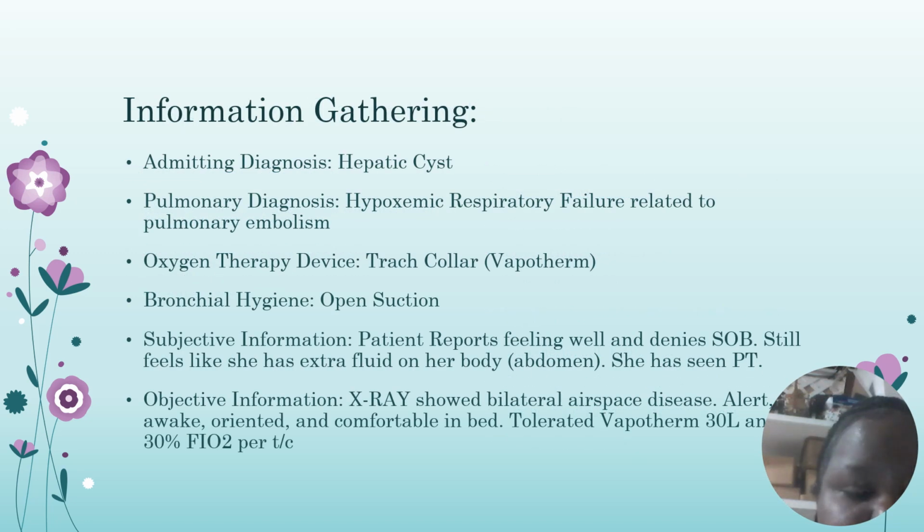Okay, now let's go through the information gathering. The medical diagnosis was a hepatic cyst, and she was at Vanderbilt. Her pulmonary diagnosis was hypoxemic respiratory failure related to a pulmonary embolism. The oxygen therapy device is a trach collar, which she was on with Vapotherm. Bronchial hygiene was open suction.